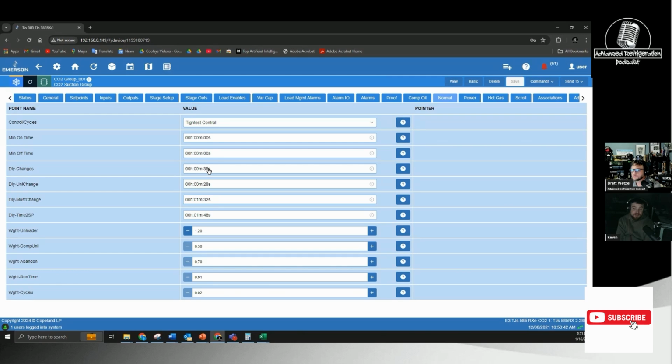Obviously, these are canned settings, and canned settings never... It's not one size fits all. Everything has to be tailored to the application. But the delay changes is something that we've been changing down really low, and we've had really good success with smoothing the suction group out.